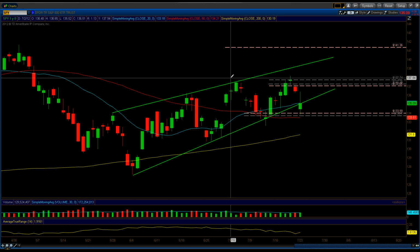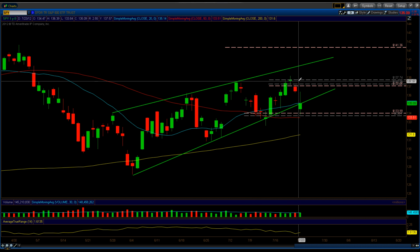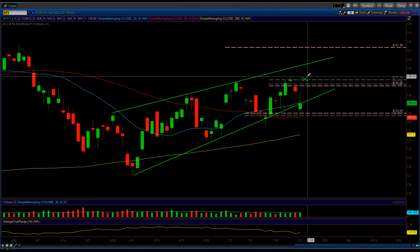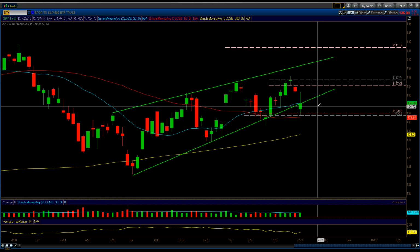This is the chart of the SPY, which is the ETF that tracks the S&P 500. And basically what we've done today, and I talked about this in the previous videos, this 137.74 level had held up pretty well. So that's good news. The bad news, and the good news in some cases, is this.